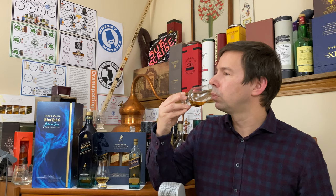Years ago, it was 43%, especially for USA. I think now it's just a blanket 40. But the 43 percenters, of course, are a little bit better for flavor, mouthfeel, etc. The more I taste it, I do notice that single grain working in there. But don't forget, single grain Scotch whiskey can be outstanding, especially with enough time.